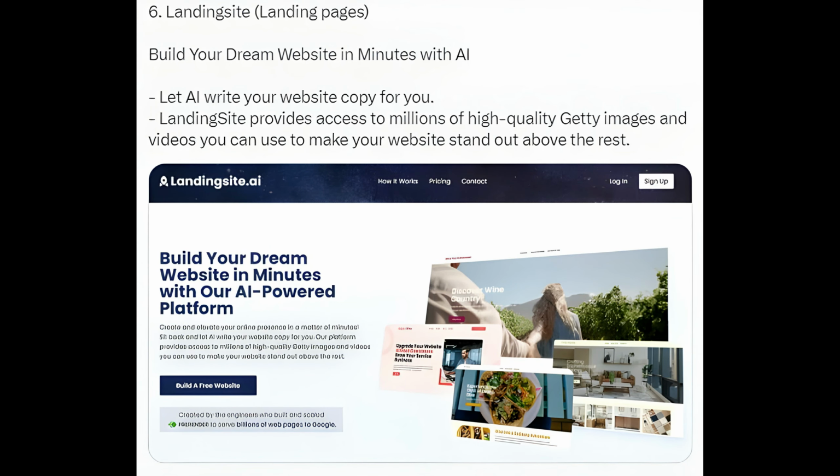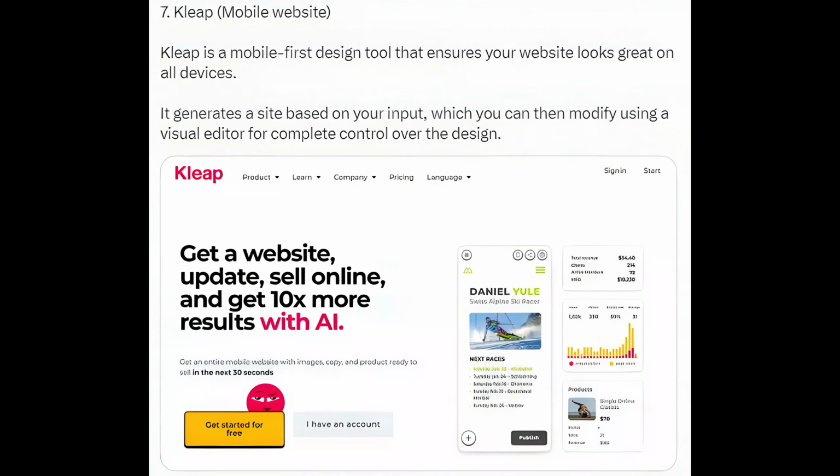Six. Landingsite. Landing pages. Build your dream website in minutes with AI. Let AI write your website copy for you. Landingsite provides access to millions of high-quality Getty images and videos you can use to make your website stand out above the rest.